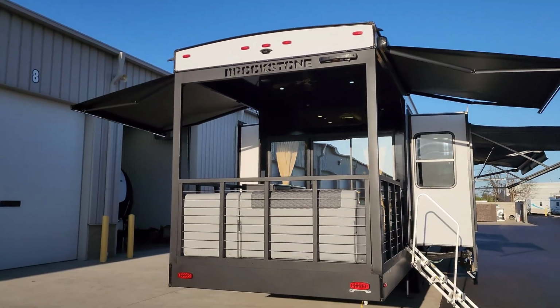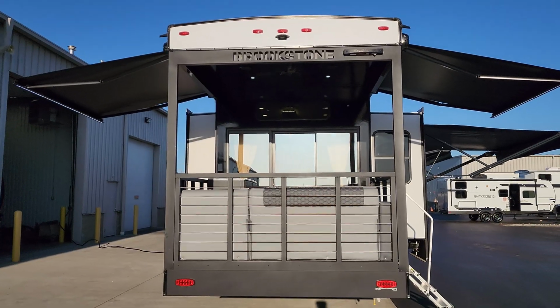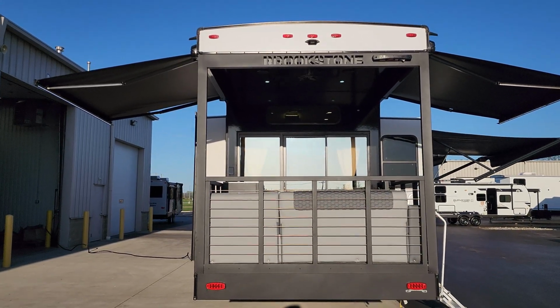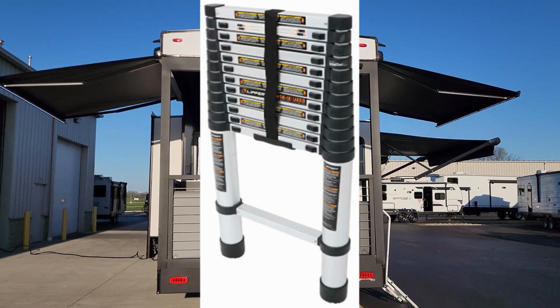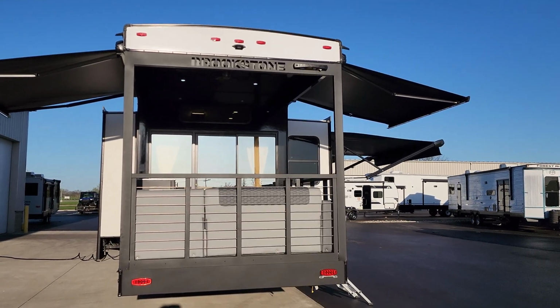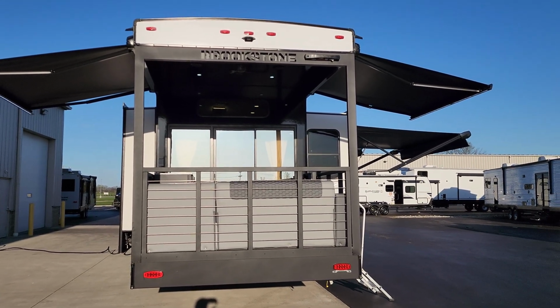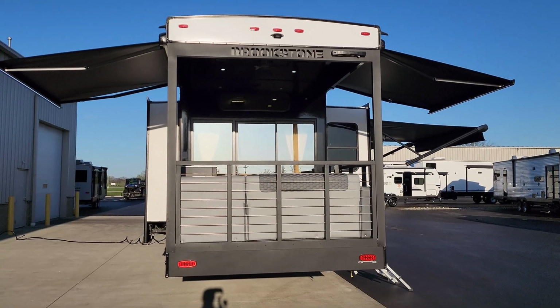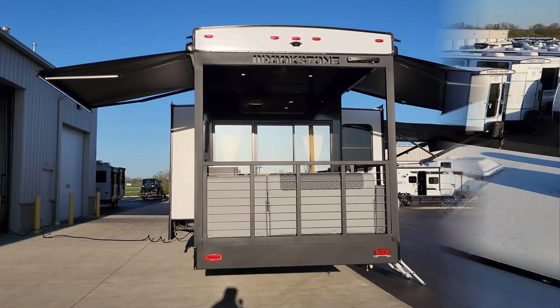Now on the back here, you can see in the top right corner up here, that little black rectangle up there, that is prepping for the Lippert portable stow and go ladder. A very nice ladder system that would allow you to hook on right there, climb up and get up and down on and off your roof to do inspections for your seams and your seals and all that type of stuff. So speaking of the roof, let's hop up here real quick and check out what the roof looks like.